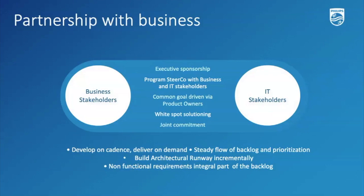So if you look at a particular application level, then the common goal or the joint commitment is driven via the product owners. And it's also a quick feedback loop because we are using Agile, and the product owners can immediately see what functionality is being developed, and they can give feedback. And then, like I touched upon in the previous slide, there is quite an elaborate process for deploying it to the business users, ensuring that they are sufficiently trained, they understand what to do, and any feedback from them is also looped back into this whole process so that we continuously improve.